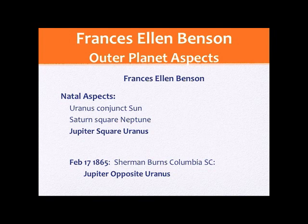So you can see the aspect that was going on at that night or that day or that few days. Jupiter was opposing Uranus, so it's repeating this aspect, Jupiter and Uranus. It's not in the same aspect, it's a different aspect, but it is the same planets, and that's what I'm going to want you to look for.